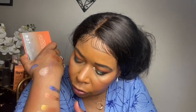And of course, y'all know how we come in. Look at that. Let me do these shimmer shades. Just bomb. Y'all already know the tea on the shadows. This is a shifty shade right here. Let me do that one now. I'm gonna go over that again. This is so pretty. Look at that. It shifts from a blue to a green. This is gorgeous.